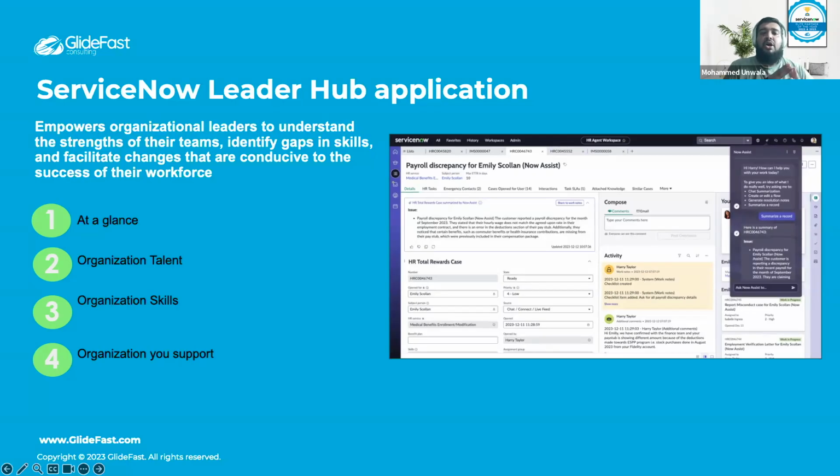The next feature is called Org Talent. This provides your leaders with a centralized location to view the talents of each team that exists within your organization via the Org Talent page. Leaders can view talent data at any level of granularity through an interactive organizational chart that illustrates the structure of their organization and reporting relationships between managers and employees for each team in their organization. Leaders can also access the Org Talent page by selecting Org Talent from the Leader Hub drop-down list.